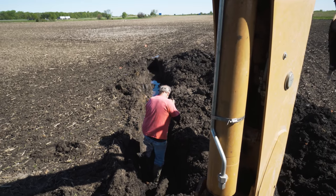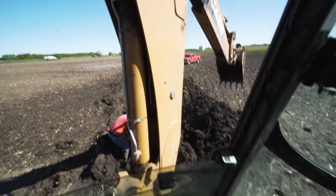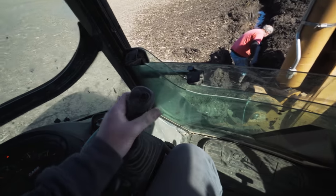Marty's got a safety red on so I don't bonk him in the head with the backhoe bucket. I'd let you watch me do some hoeing, but I kind of need both hands for the sticks.